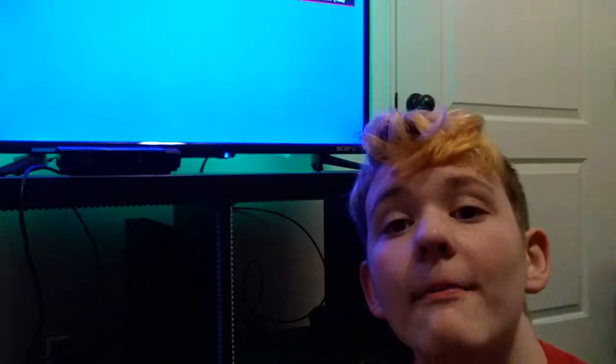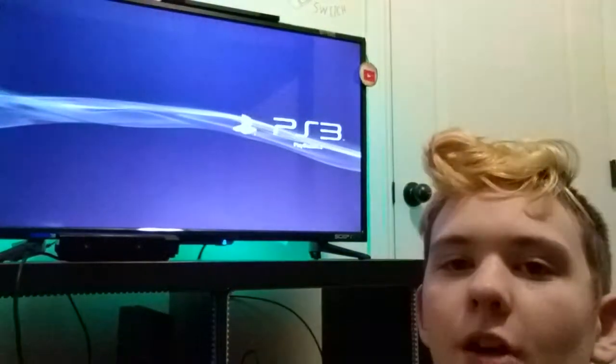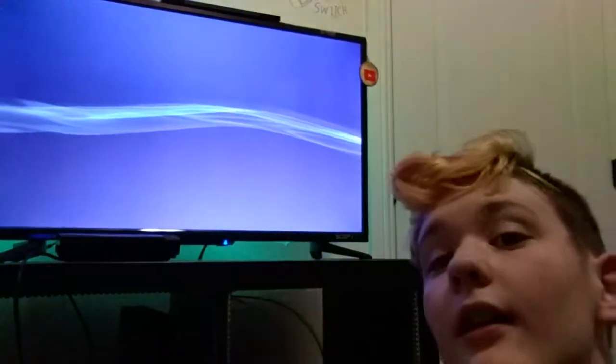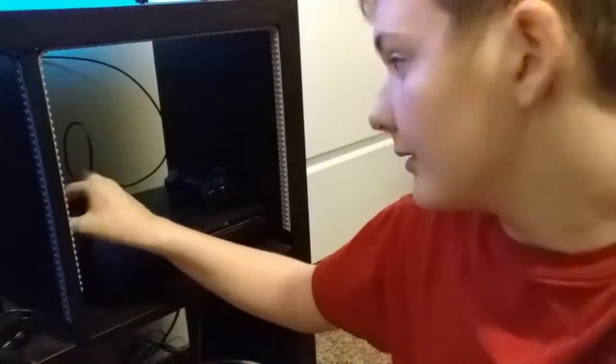So yeah, this is the PS3. Wait, copyrighted. I don't know. I don't do copyright things. There's the PS3. And down here is the PS3 with one controller because the other controller is broken. And a whole mess of games.